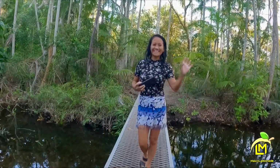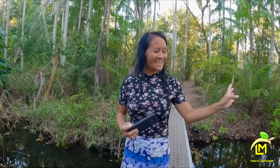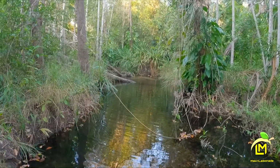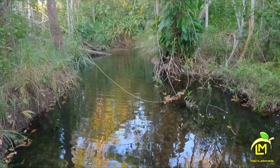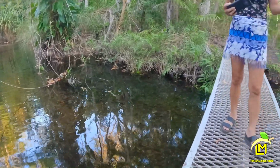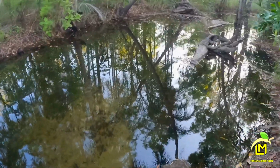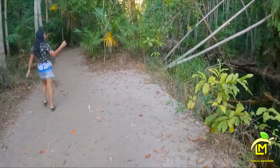Wow! It's very clear water! Yeah, and it's very sandy too. That's what I really like about it. Did you find the turkey? Yeah, I saw the bush turkey. Wow!